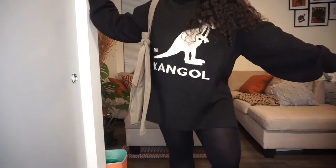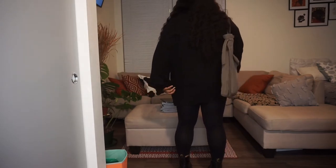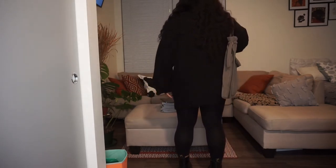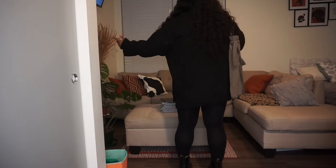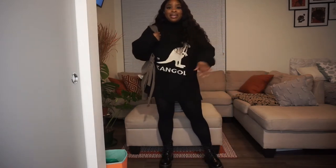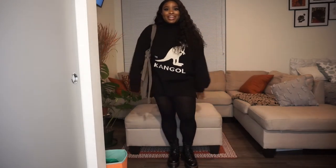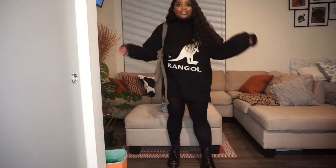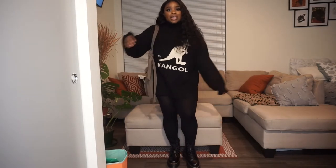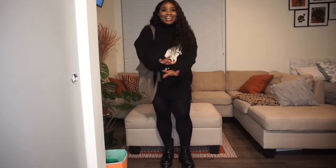So yeah, this is just what the outfit looks like. And we'll turn around. As you guys can see, it's not showing anything. However, I do have on biker shorts if I needed them in case it was windy, just in case, because you never know. You don't want your stockings just showing your goodies in case it is windy. But yeah, this is this outfit. I love it. And this is how I would rock it. I probably will wear this somewhere, but I love it.